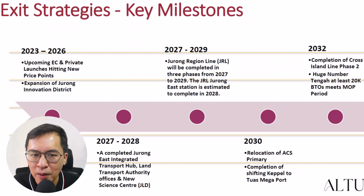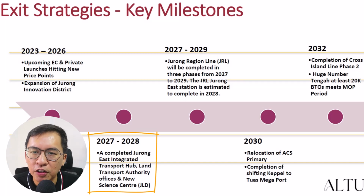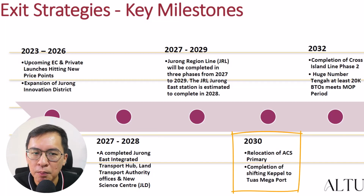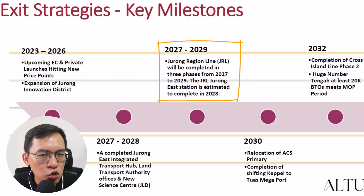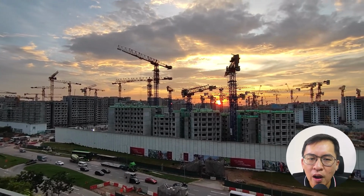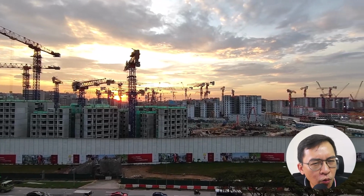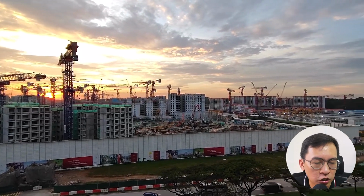For those that have plans to exit after fulfilling the minimum occupation period, let's assume the MOP will be in the early 2030s. The Jurong East Integrated Transport Hub will be completed by then. In addition, ACS Primary School will have started operating too. Jurong Lake District, Jurong Innovation District, and Jurong Regional Line would already be in operation. In addition, you will have close to 24,000 BTO owners that will buy from you. You no worry, resale EC is sure to sell.